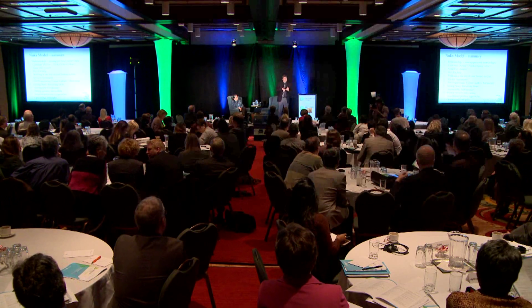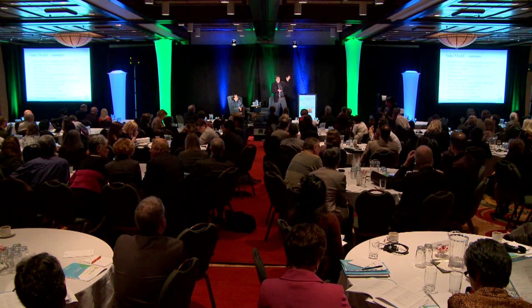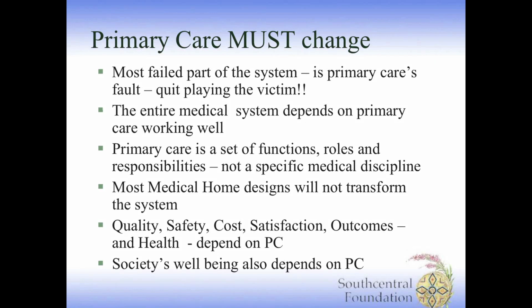Every decision made in SCF, pretty much, is made on how well it aligns with our operational principles. Good alignment, we're gonna do it. Bad alignment, we're not gonna do it. So here's the summary statement. Primary care must change. It's the most failed part of the medical system.